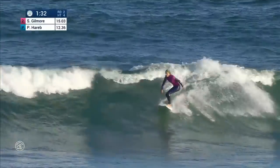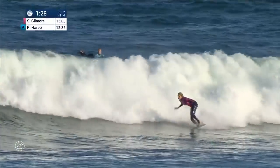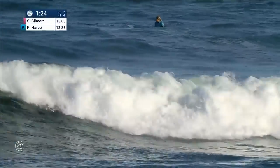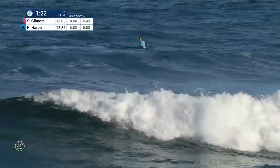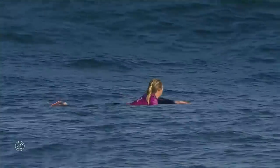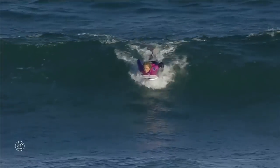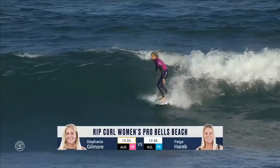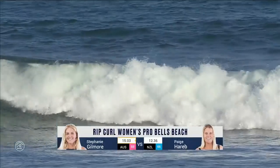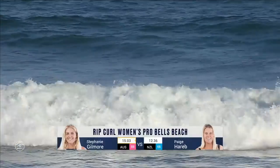Gilmore's up with 90 seconds. Whips it quickly through the whitewater. Little climb, she'll throw that one away. Gilmore takes the win. 8.6 is her high mark as she moves on to round 3. She sees the door open with Fitzgibbons out. Also Keely Andrew out. She's not stopping until she gets another world title. Fighting for that 7th world title this season.